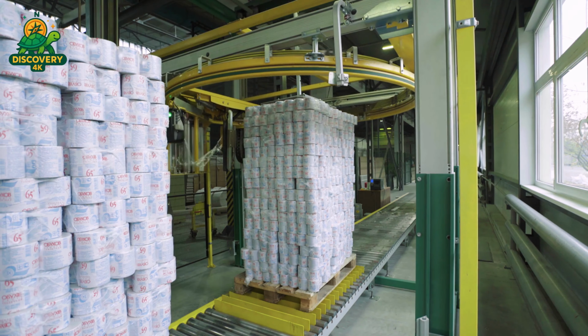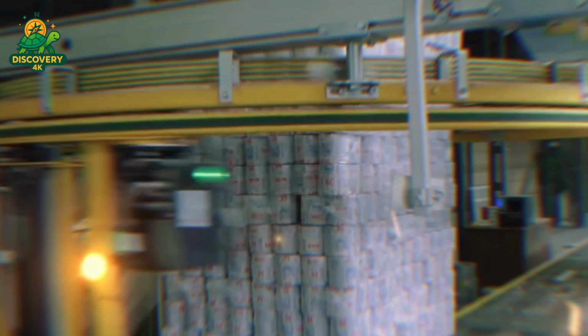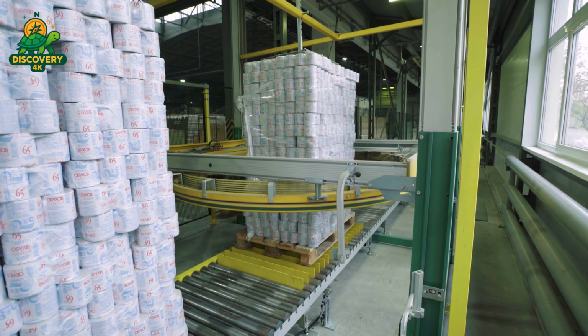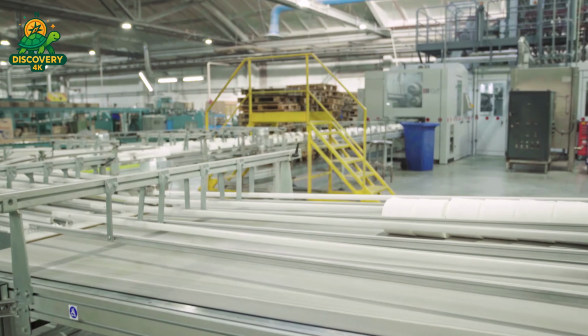Meanwhile, another machine is producing the familiar cardboard tube inside every toilet paper roll. This tube is made by spirally winding layers of recycled cardboard on a rotating mandrel. It's then cut to size and automatically transferred to the rewinder, where the paper is wound around it. Sensors monitor the roll's diameter and tension throughout the process to ensure each roll is consistent, neither too tight nor too loose.